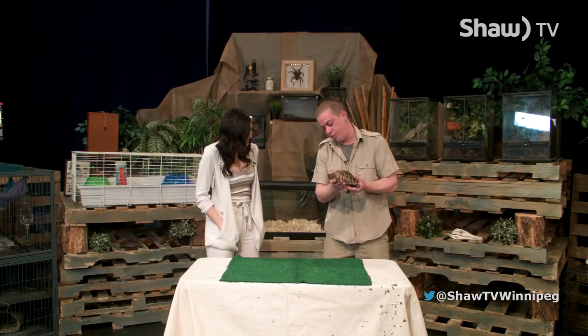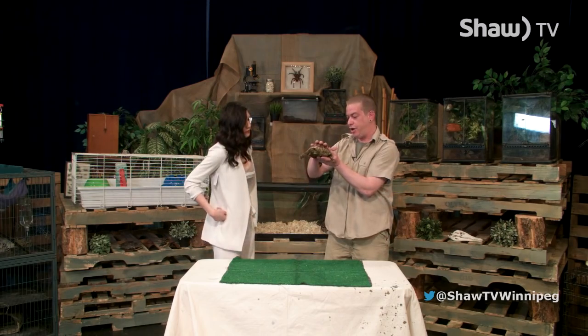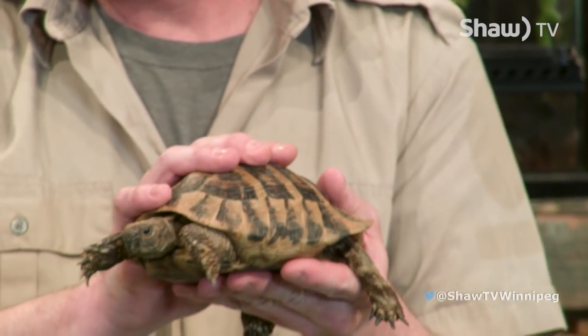He's not used to being this high off the ground, so yeah, he's a little uncomfortable. We'll make sure he feels safe. But you'll see he's got stumpy legs with sharp claws. He's got a high dome, heavy shell. So he's actually a tortoise. He stays on the land.